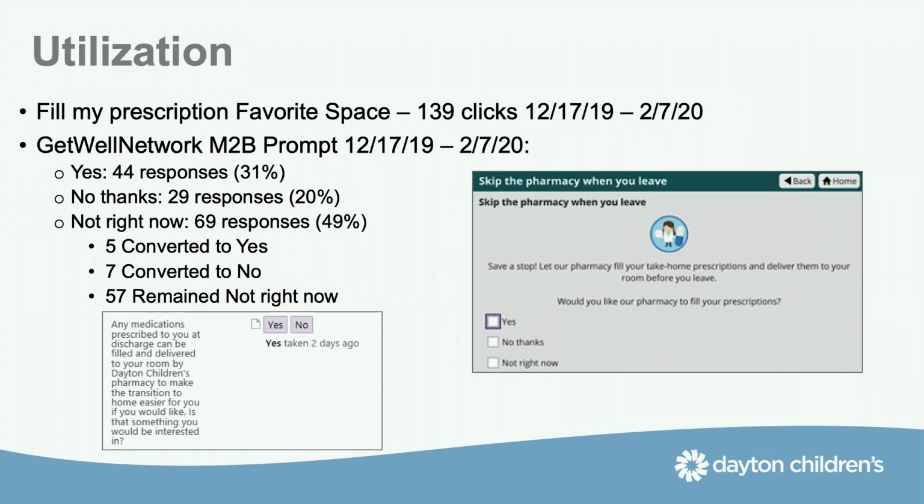So in the short time that we had live before this presentation, our new favorite space from December to February had 139 clicks on it. And with our prompt during that time, we saw that 31% of our patients or family members responded yes to that prompt. 20% of them had responded no thanks. And 49% of them responded not right now.